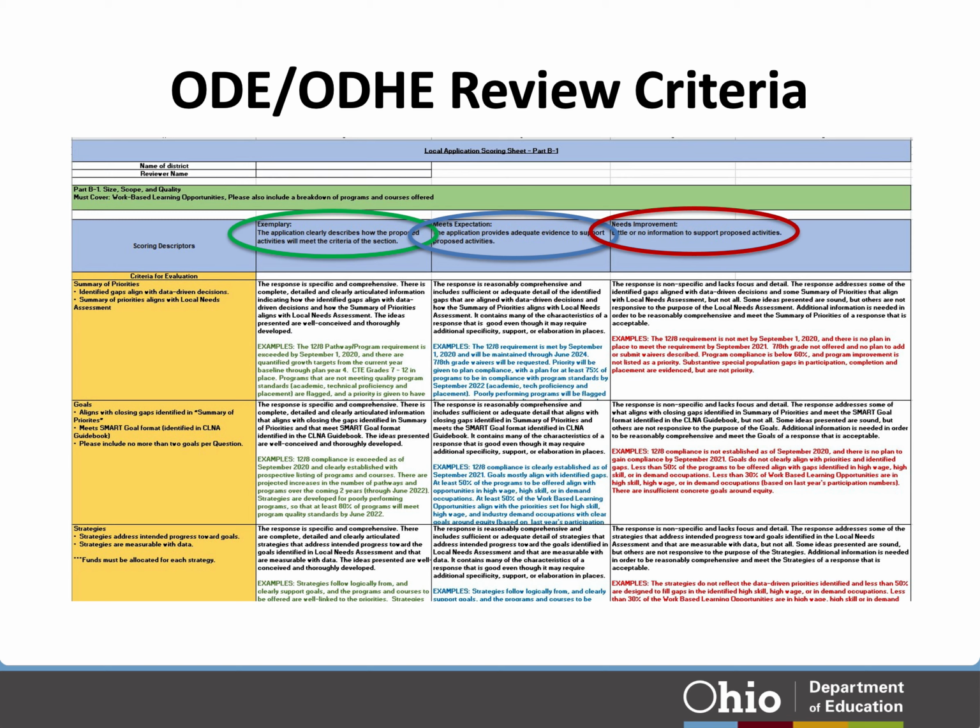In the draft pictured here, the exemplary criteria are coded in green, meaning we view these as best practices and ideal levels of attainment. The meets expectation criterion is coded in blue, meaning the answer is a safe answer, most likely to meet state requirements and be approved. The needs improvement criteria is coded in red. Red is a universal color of warning, and of course, the term needs improvement speaks for itself.